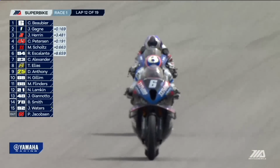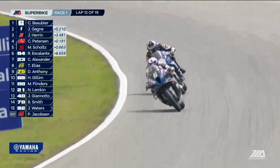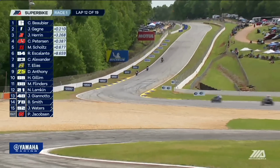If he starts to see that progressively come down, he might want to make a move on Beaubier sooner rather than later, because Herrin is coming here and he's going to be ready to go, and he never gives up, and he's going to see these guys. If he starts to get a sniff that they're coming back to him at all.